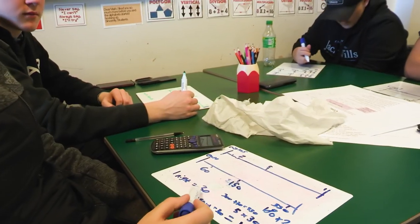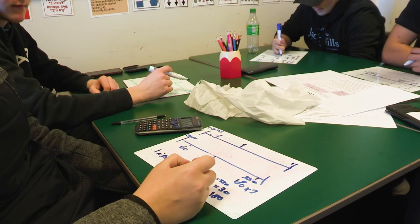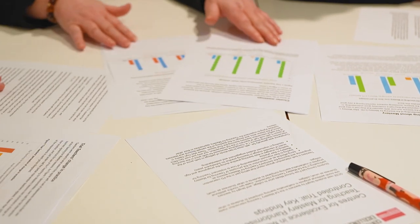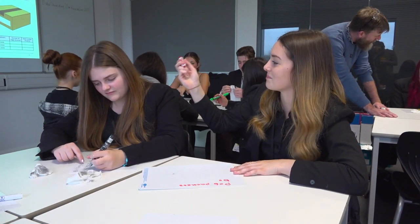That means one night must be 30 euros. So then you do 30 times 5, which is 150 euros, so that's 5 nights. And then for you would equal one bag, right? Because there's 6 packs in one bag.